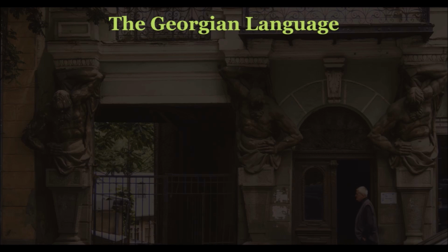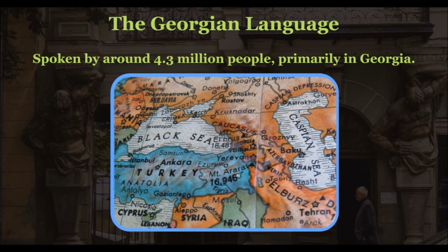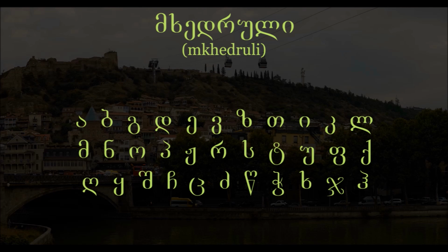Georgian is spoken by around 4.3 million people, primarily in Georgia. Not that one. This Georgia, in Central Asia. It's written in its own 33-character alphabet called Mkhedruli. While Greek and Russian have quite a few letters that look similar to their English counterparts, Georgian not so much.